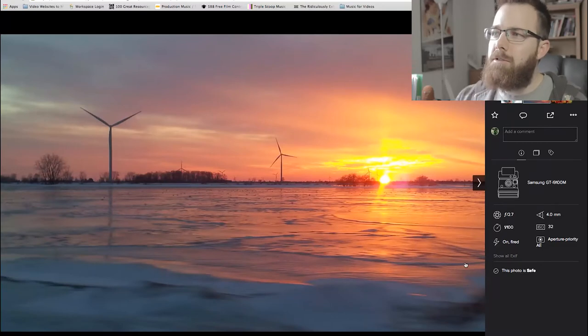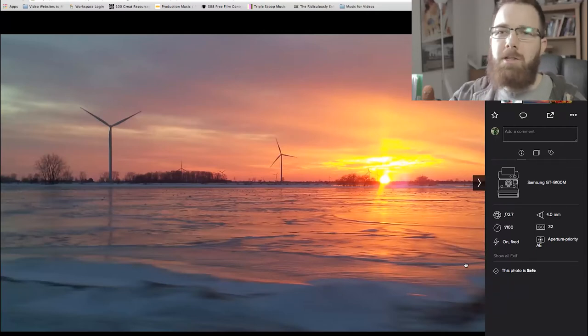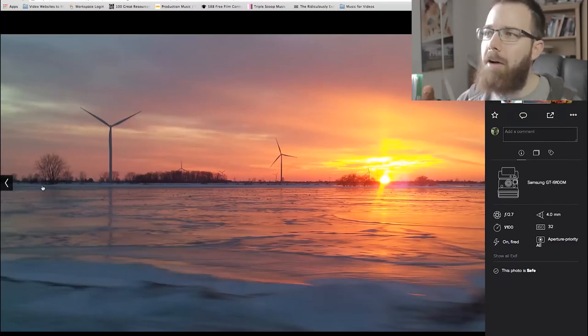Also, I like how the spring is on the way. So, bye-bye. I'm happy seeing winter in my rearview mirror. So this is very nice to see. But yeah, look at the awesome color going on here. And also you got the windmills. It's a nice composition where the horizon is dividing the image straight in half. So you have the snow on the bottom and the sky on top. Yeah, it's a nice looking sunset. Good.